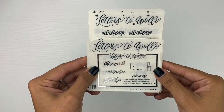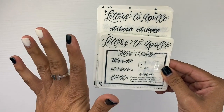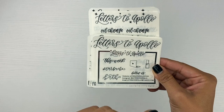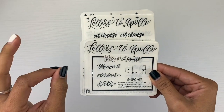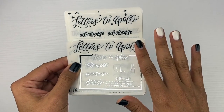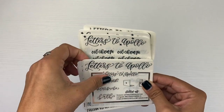My Black Friday order did take a little bit past that, but I know that she was dealing with some stuff and there's just a lot going on. So I do understand, and she did post on social media letting us know that she was going to be a little bit behind, but I finally got this in and I'm so happy that I got these in. So I'm gonna go ahead and show you the first part.